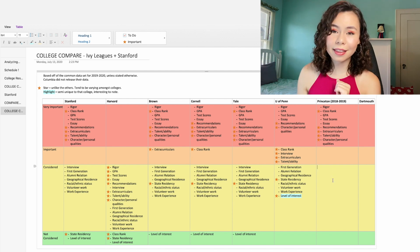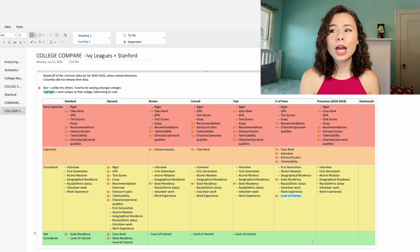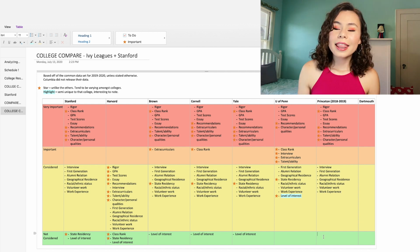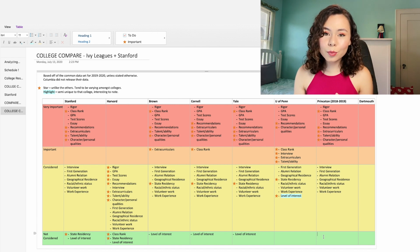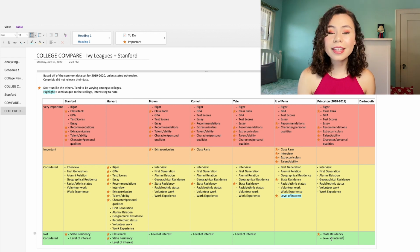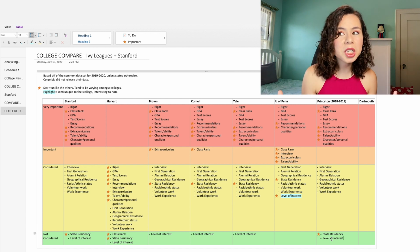Under considered, they have interview, first generation, alumni relation, geographical residence, racial, ethnic status, volunteer work, and work experience. Then for the things that are not considered, what do you know? State residency and level of interest. This information is actually the exact same as Stanford. So Stanford and Princeton evaluate their criteria pretty much the same.